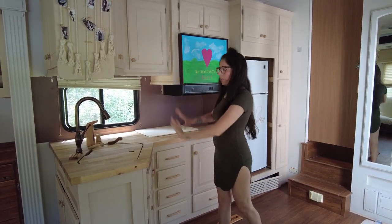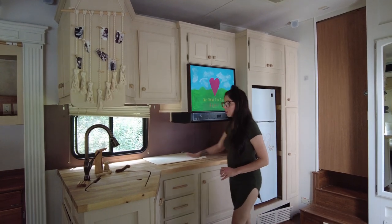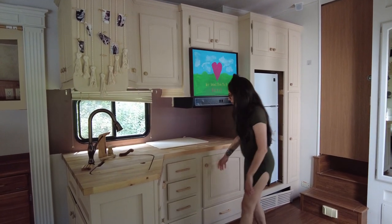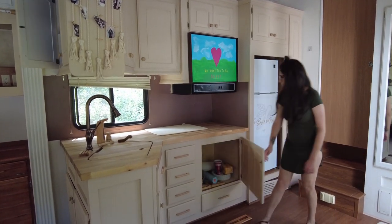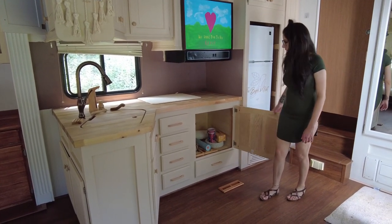All of the cabinets were originally here, but a lot has changed. So we have taken out the stove and oven that used to be here, and now it's just butcher block straight across. And under here where the oven used to be is just an extra cabinet that goes really, really deep.